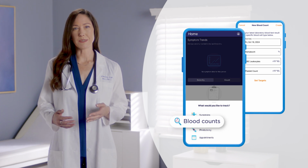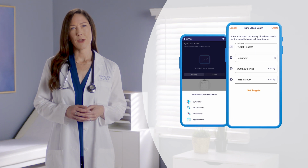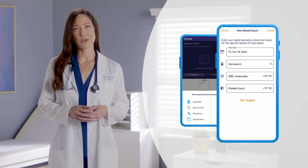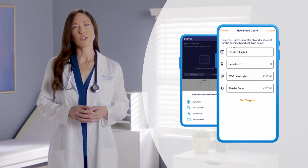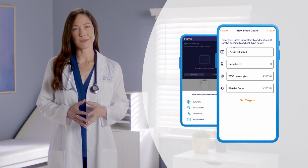Just like you did with symptoms, tap Track, then Set Targets. Make sure you talk with your healthcare professional before you set your targets so you know what's right for you. Then enter your blood count values.